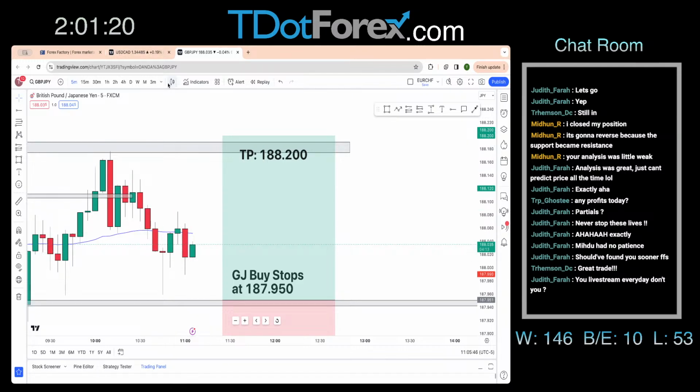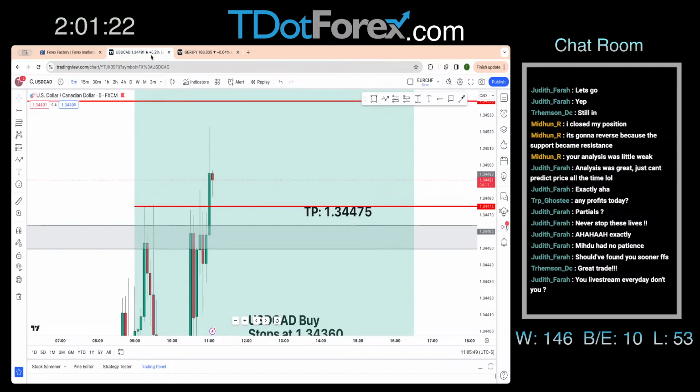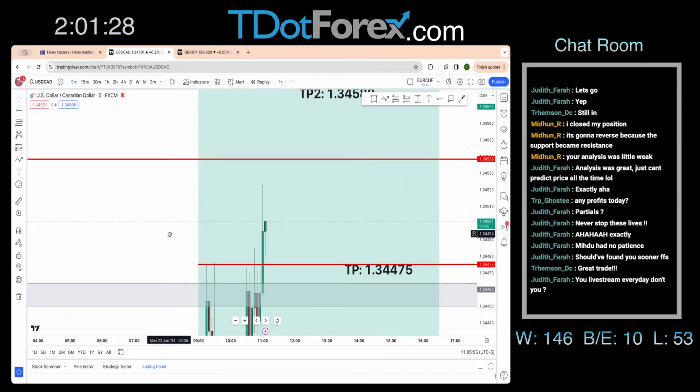Yep, GJ just consolidating here. Okay. USD CAD is not giving up on the bullish run here. Perfect.